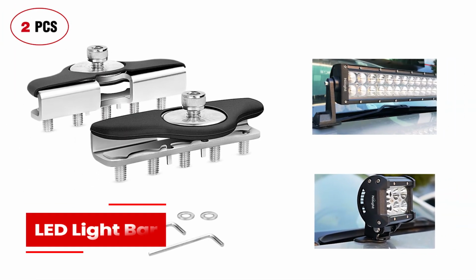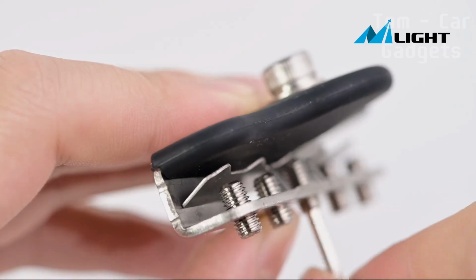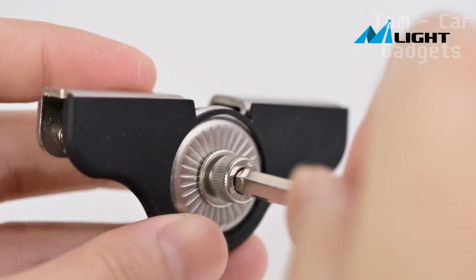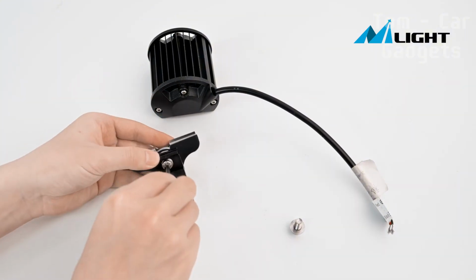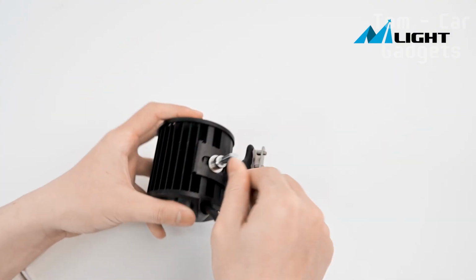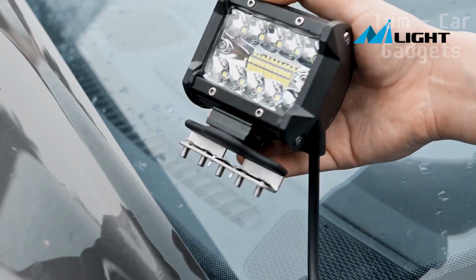The LED light pod mounting bracket features an anti-slip surface with a multi-layer non-slip composite material to ensure the contact surface will not damage the car's paint. This universal bracket is compatible with almost all LED light pods and is easy to install without causing any damage to the car surface. It is stable and durable, with 5 screws providing a secure fit to tightly hold the light on the car cover.